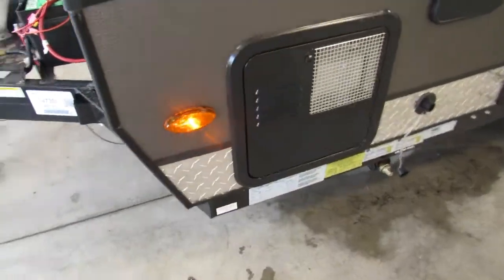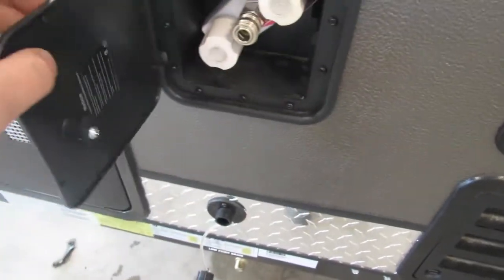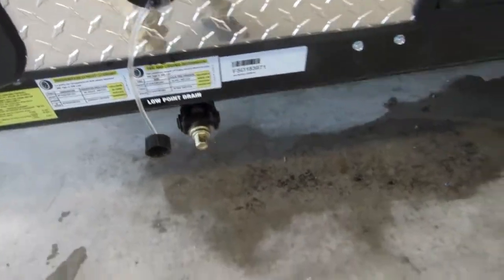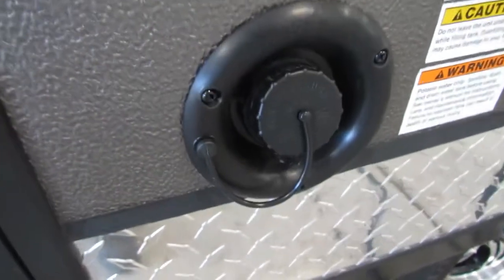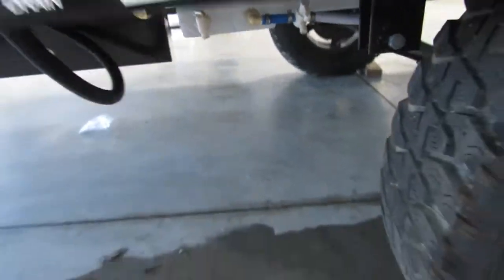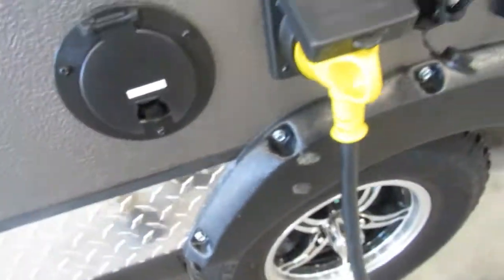You have a 6-gallon Suburban water heater, an outside rinse station. This fitting here you open up so you can drain your kitchen sink. You have stabilizer jacks in each corner of the unit. So the access panels for your refrigerator, your furnace exhaust, your freshwater tank fill, and freshwater tank drains. This has an AC prep if you wanted to have an AC unit installed on the unit. This is a 30-amp unit with a 25-foot cord.